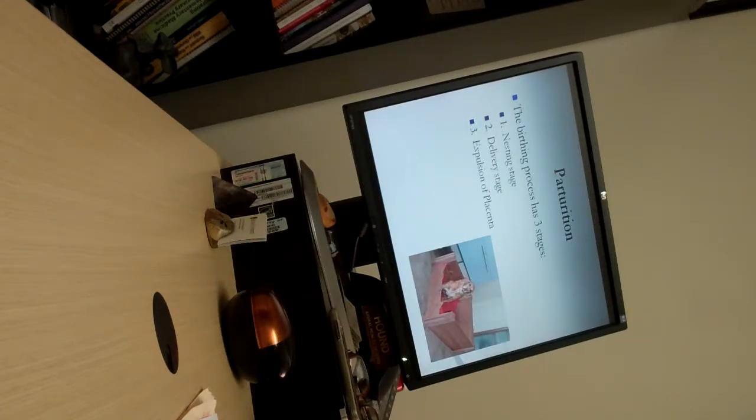Parturition, whelping. This is the birthing process. Parturition is just a general term for dogs. A more common term is whelping. And delivery, parturition has 3 distinct stages. We have the first nesting stage, and this is going to have some distinct qualities. We're going to talk about some distinct characteristics in the delivery phase. You can imagine what that is. And then the third distinct stage is expulsion or delivery of the placenta.